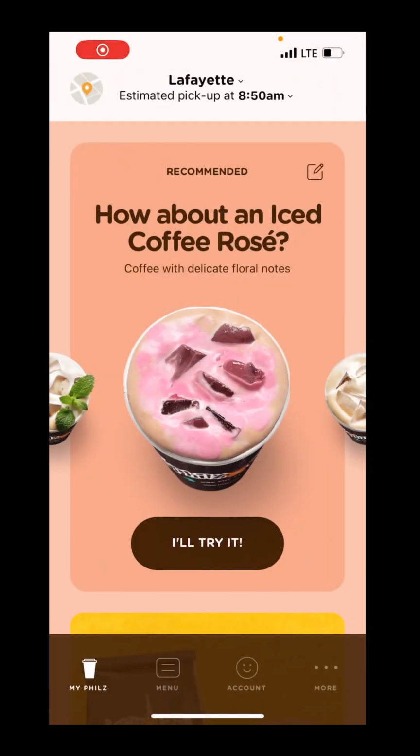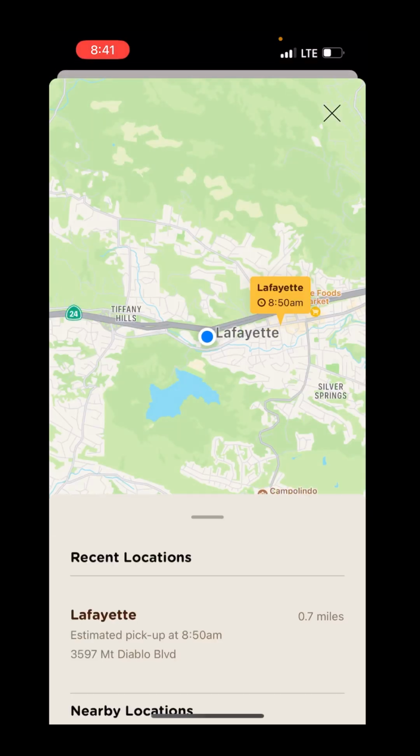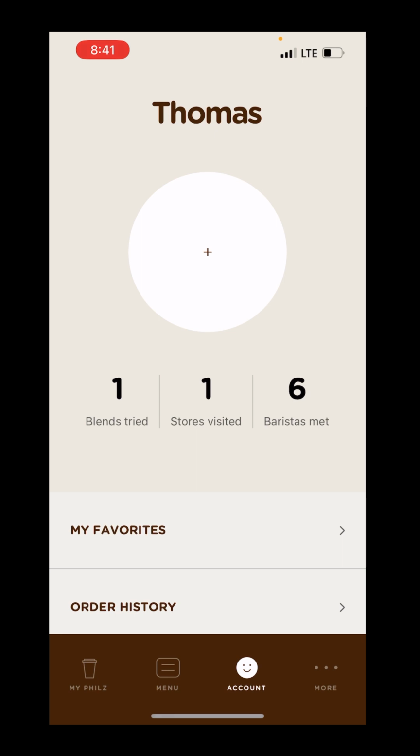I'm Thomas Smith, and today I'm taking a look at how to place an order at Philz Coffee using the Philz app, which is a really great way to order there. So first I'm going to choose my location. In this case, I'm ordering from the Lafayette location. So I'm going to choose that on here. You can order from any of their different stores with the app there.